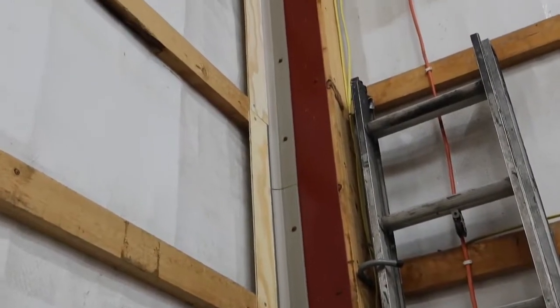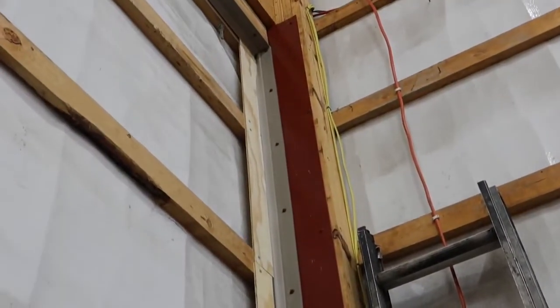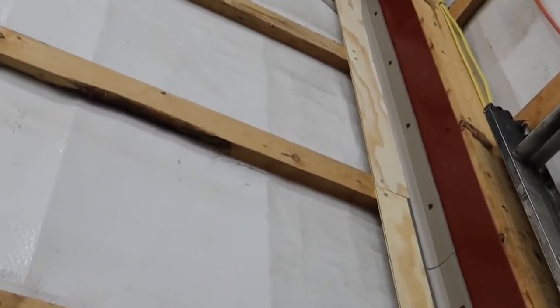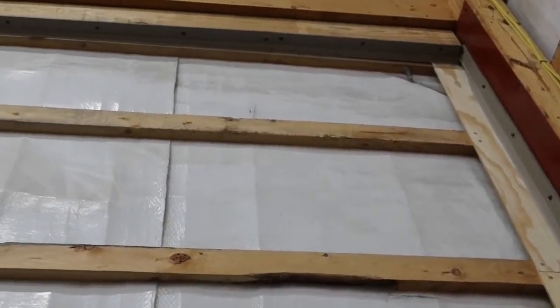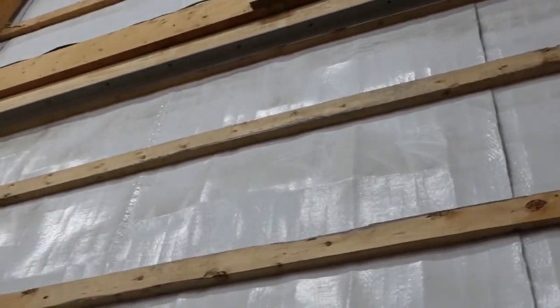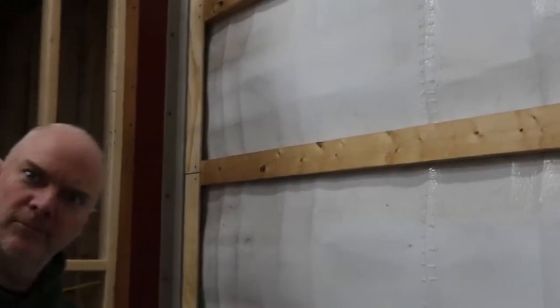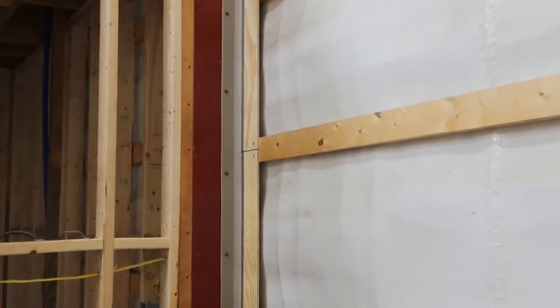I don't know if you guys can see, but it's sealed up pretty darn good. And we went all the way across the top there, and of course down both sides. Sealed.